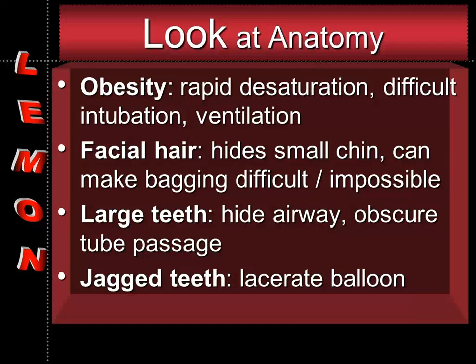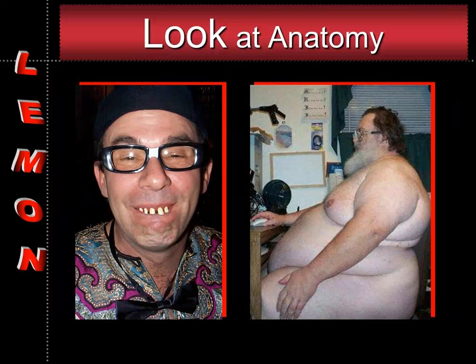Other thing, look at large teeth. They can potentially obstruct things. Teeth, or summer teeth. Some are here, some are there. So we've got some summer teeth here. So how would you like to have to try to intubate this gentleman here on the right?